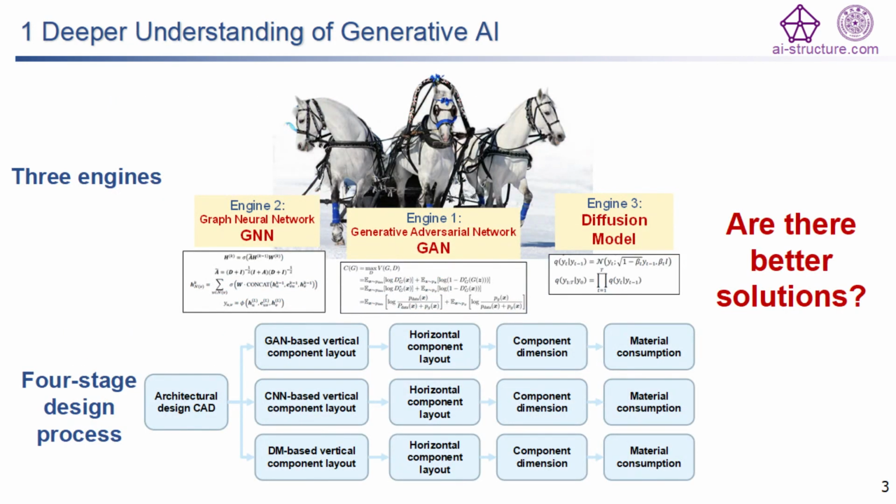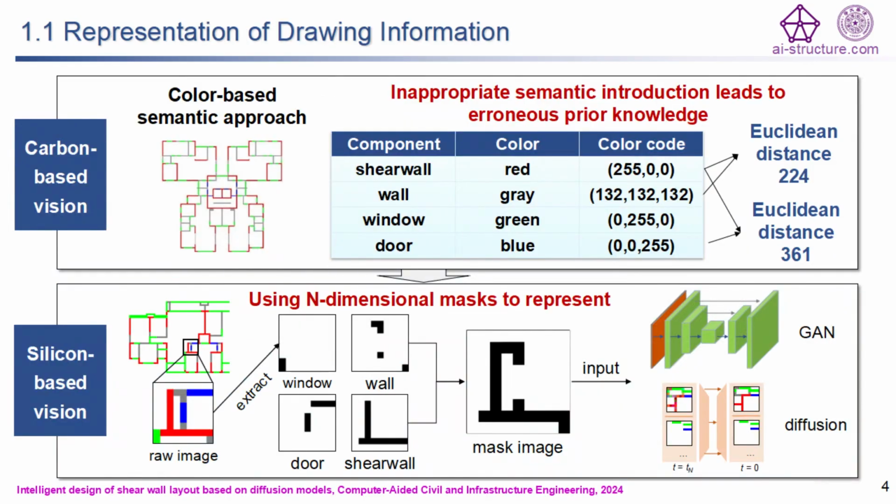In 2023, we essentially completed the 3 engines of generative algorithms: generative adversarial networks, GANs, graph neural networks, GNNs, and diffusion models, along with the 4-stage design process of vertical component layout, horizontal component layout, component dimensioning, material consumption evaluation, which has now entered the stage of practical application. In 2024, we revisited and critically examined potential issues in our previously proposed technical roadmap and began exploring better solutions. Some key achievements include 1.